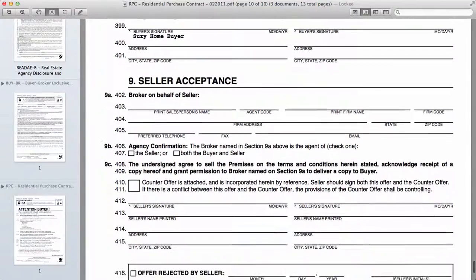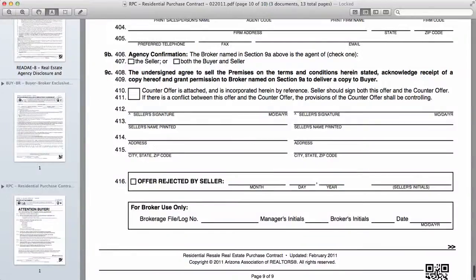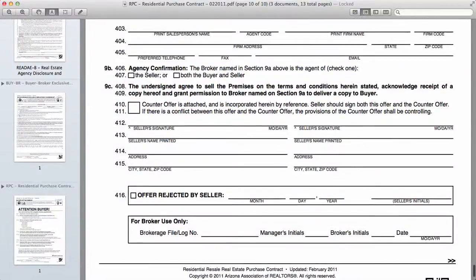If the seller does not accept, they can come down here, do offer rejected. They can have a counter offer, which is pretty typical. But that's pretty much the end of the contract, and that's all you really need to do.